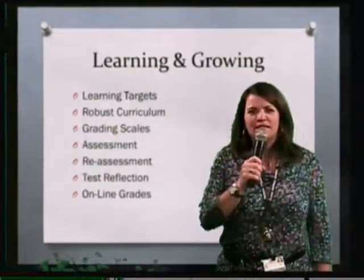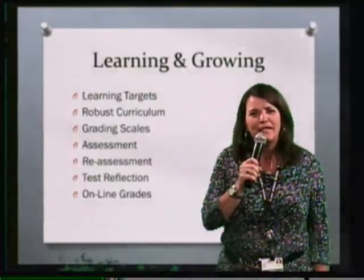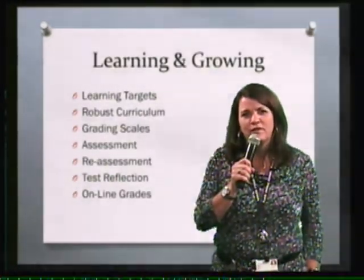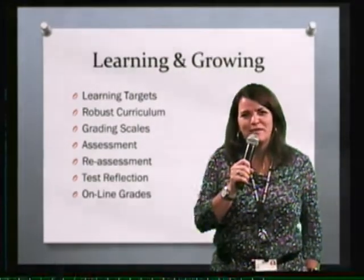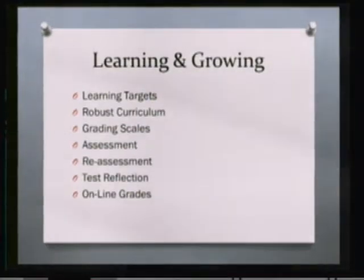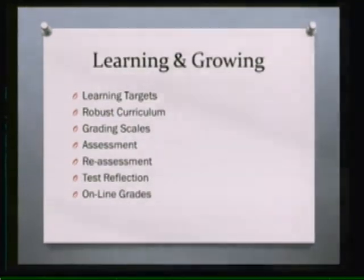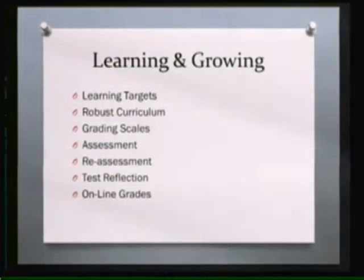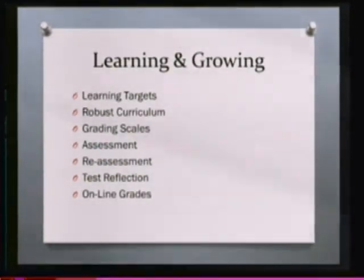Our primary focus at Plaza, of course, is learning for your students. And I'm going to go over a few bullet points in regards to the learning and growing that will take place for your students this year. Our students all have learning targets, and our teachers will have those posted in the classroom. We encourage our students to become familiar with those learning targets and the purpose of that particular class for class session. We have a robust curriculum.